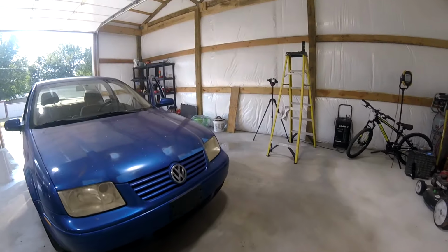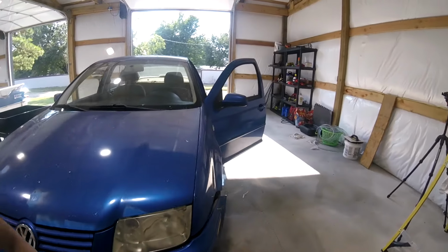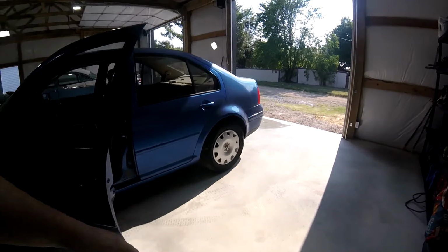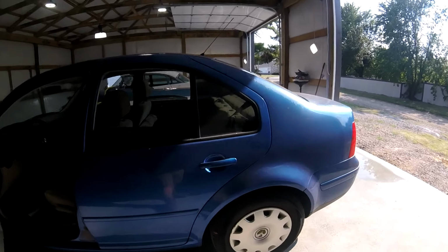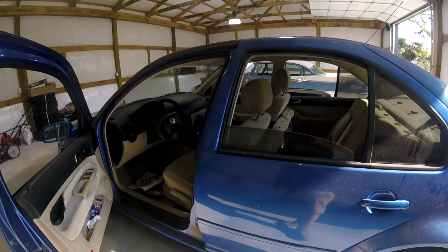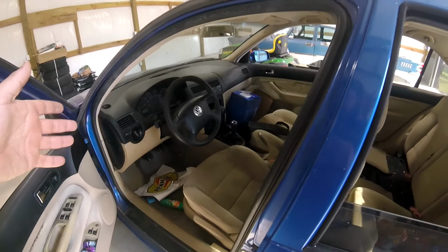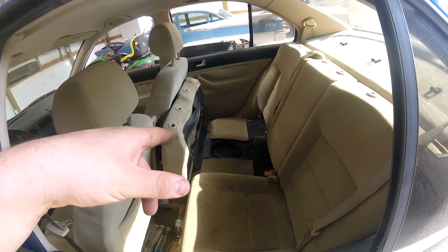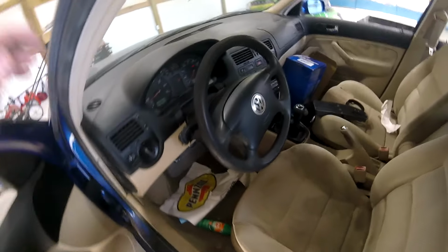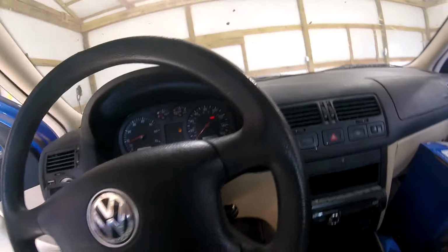Alrighty. So we got the Volkswagen Jetta brought into the shop. You can obviously see she is super dirty still, but we're going to focus more on the interior for right now, and then we'll try to figure out the fuel pump. But, man, she runs pretty good. She runs pretty dang good.